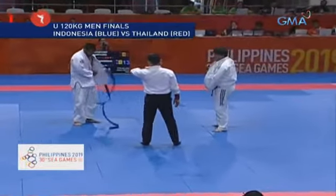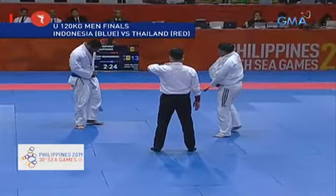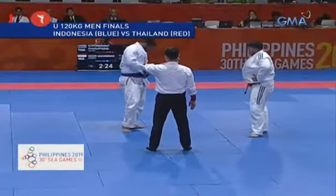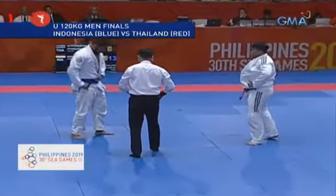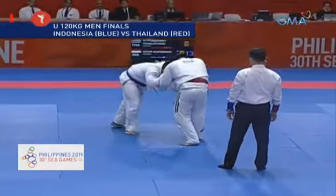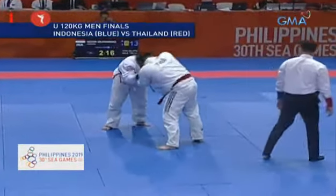So 13-0 with 2 minutes and 24 to go. The referee is looking at his watch to see if he will penalize for stalling. So you have 10 seconds to tie your belt and fix your gi, and if you don't get it done within that time, you get a penalty. So be very efficient with tying your belt and with your time management in this sport. Do it fast.